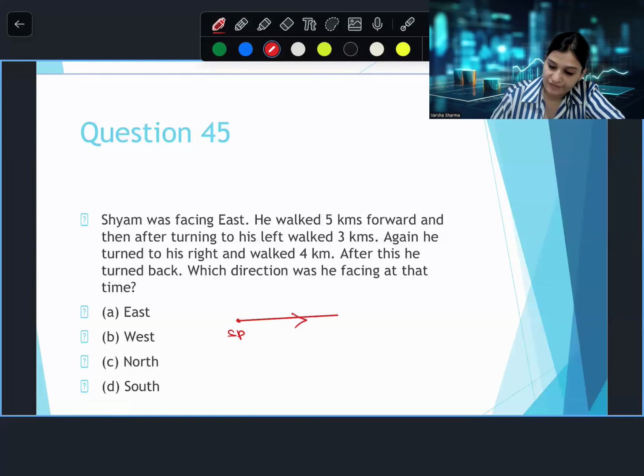46. East. Raju is standing facing north, goes 30 meters ahead. Turns left, goes 20. Turns right and goes for 50. Finally turns to his right and walks. So he's walking in the eastern side.